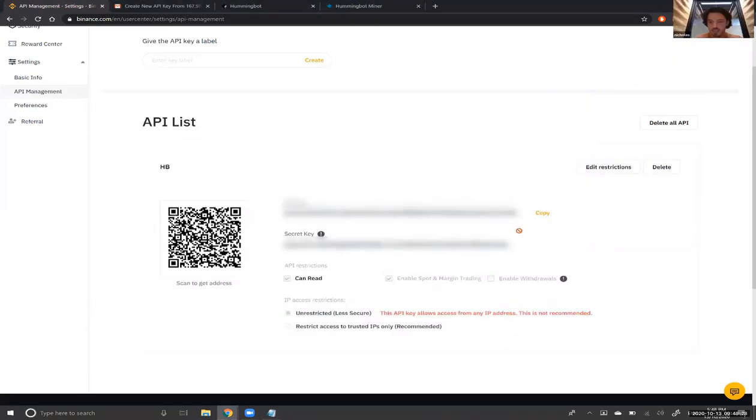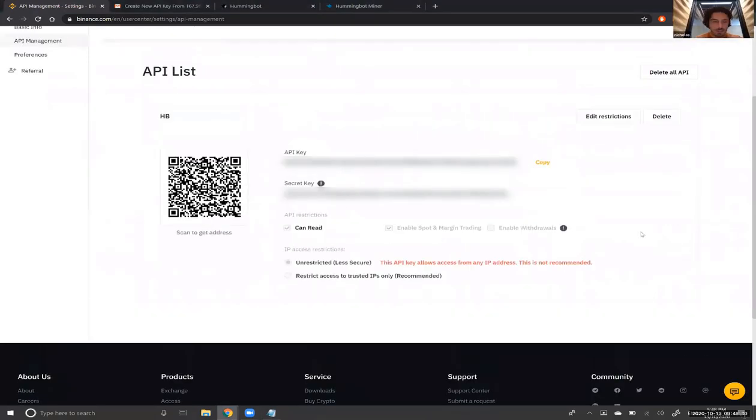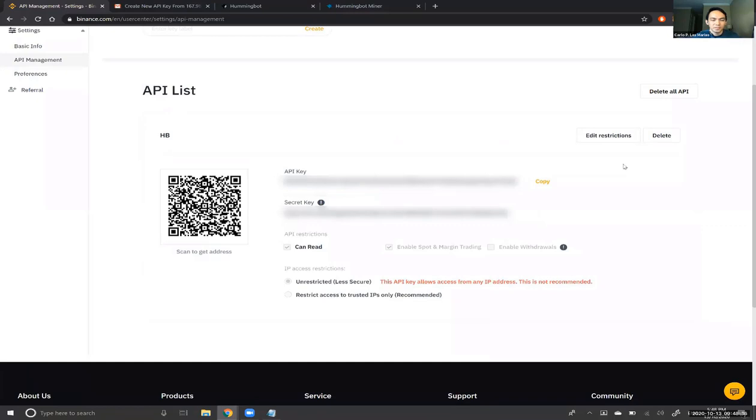Okay, so I've got my API keys. What comes next? And then we'll actually make one more. So this step is not required for Hummingbot, the trading bot, but this would be for the Hummingbot miners, liquidity mining platform. So they're kind of separate systems, and we'll explain that as well.